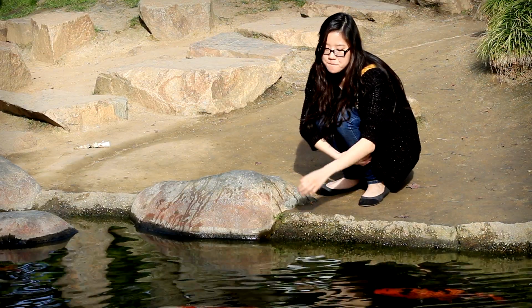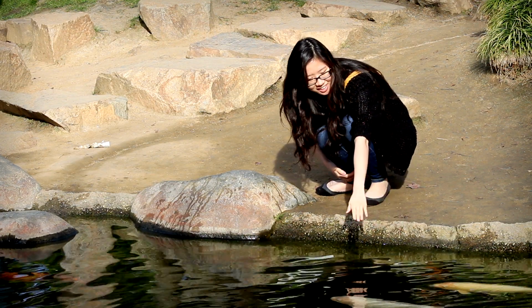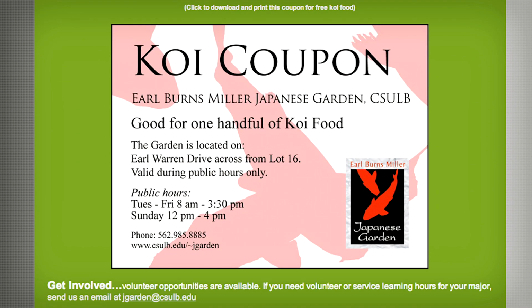You can purchase some fish food here at the garden for a minimal price. Don't tell anyone I told you this, but if you go on the Earl Miller Japanese Garden website, you can actually print out a coupon which is good for one handful of fish food.